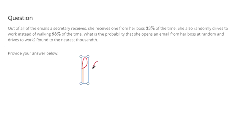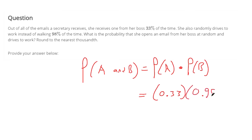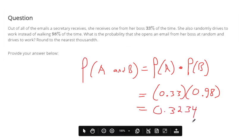If you need to find the probability of two things happening, like opening an email from a boss and driving to work, then you can find the probability that both of them happen by multiplying the probability that the first happens on its own times the probability that the second happens on its own. So the probability that we open an email from our boss is 0.33. The probability that we drive to work instead of walking is 0.98. If you multiply those two together, that's the probability that we drove to work and we opened an email from our boss. So 0.3234, I think it was.